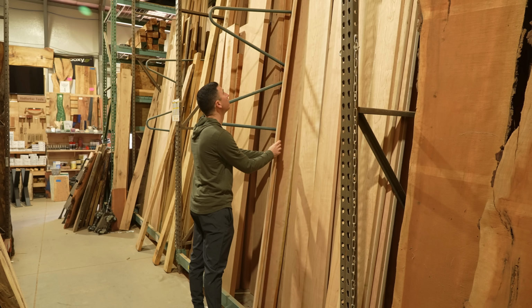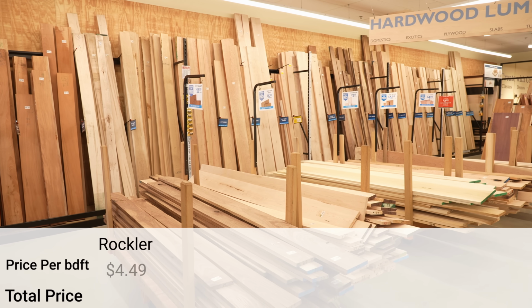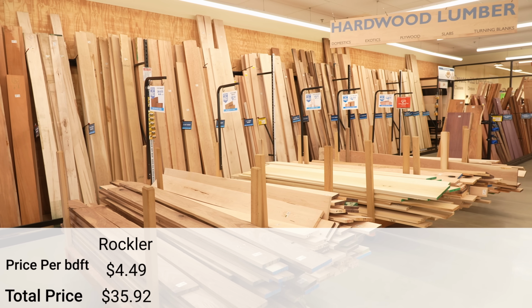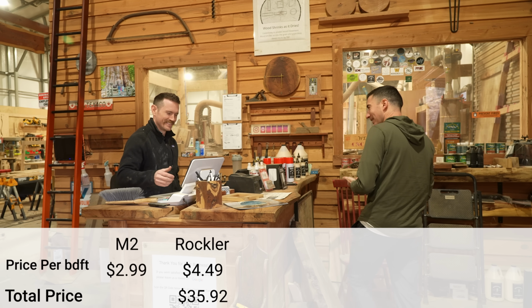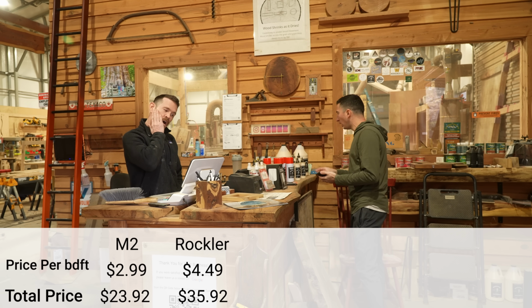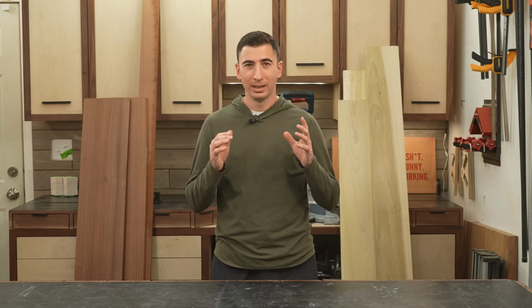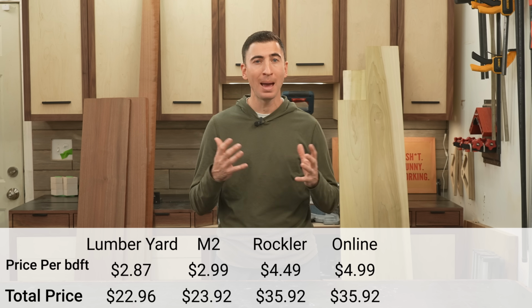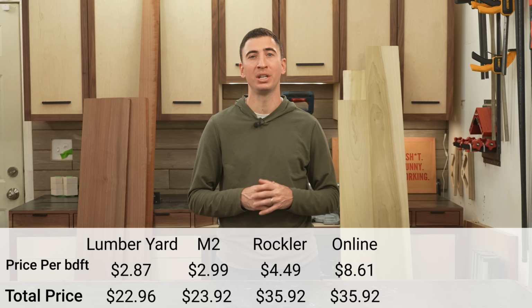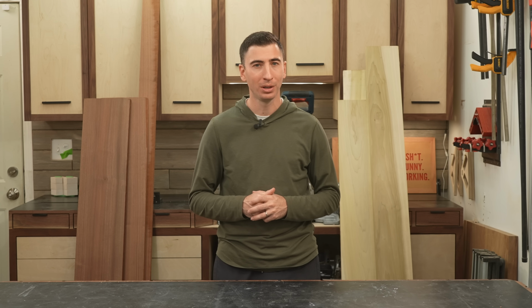On to the fun stuff, because nothing screams excitement like 4/4 poplar. At Rockler, I paid $4.49 a board foot for $35.92 total. Matt at M2 finally got me to buy something. Thankfully, it was only at a price of $2.99 or $23.92, just barely more than Tidewater, which was $2.87 per board foot, totaling $22.96. Now the real fun. Woodworker Source sells poplar for $4.99, which was $35.92. However, with shipping, that brought the board foot price up to $8.61 for a grand total of $68.88. And that is a tough pill to swallow.